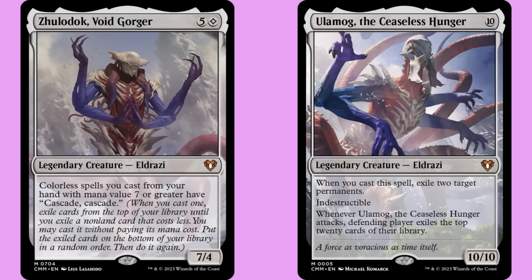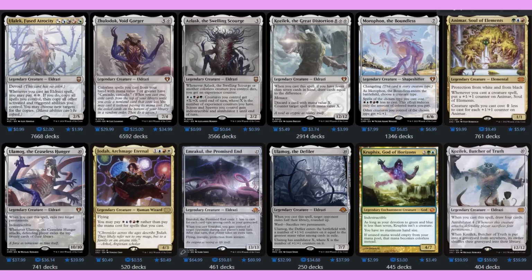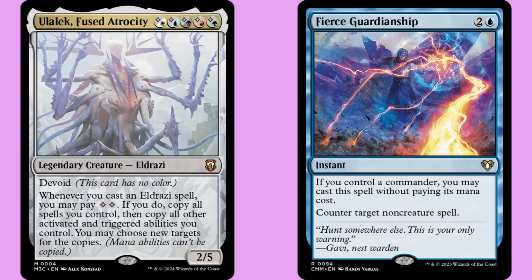There's no longer a decision about which one of these Eldrazi commanders you're going to play. The decision has been made for you for the most part if you care about power, which a lot of players do. It homogenizes Eldrazi decks. And I think this does not lead to fun gameplay. It's just now I have to deal with Fierce Guardianship against the quote-unquote colorless Eldrazi deck, whereas normally I wouldn't have to see that card as often.